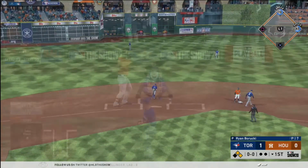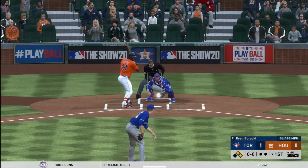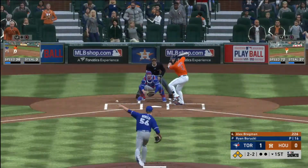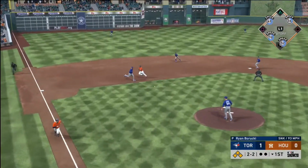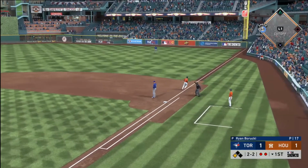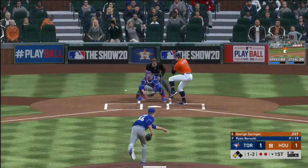It's first and second with nobody out. Jordan Alvarez in a full count works the walk, so it's bases loaded. Nobody out for the Astros. That'll bring up Alex Bregman, who's going to ground into a double play. A 6-4-3 double play, that is.